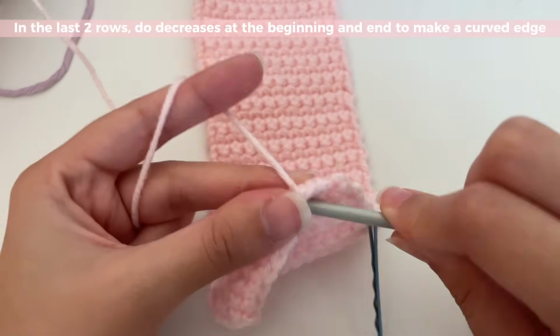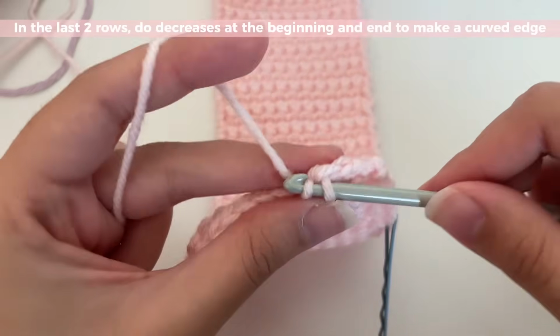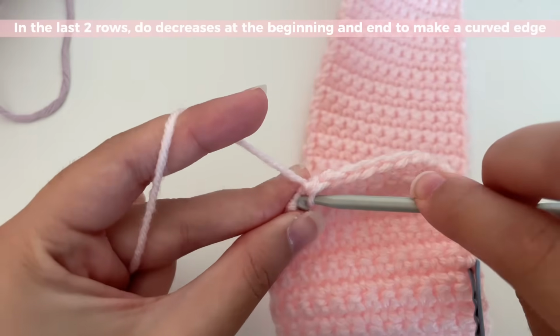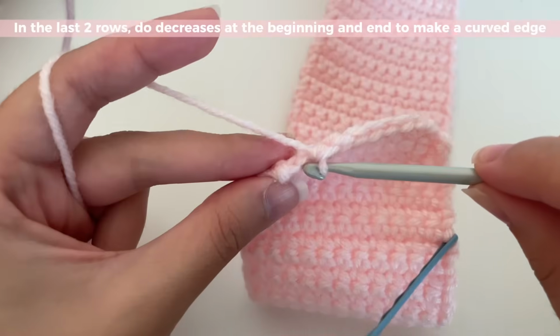And then single crochet into all of the other stitches until you've got 2 left. Once you've got 2 stitches, you're going to skip this one and go into the next one. Make sure your single crochet is super tight so you don't have any annoying holes in your work.